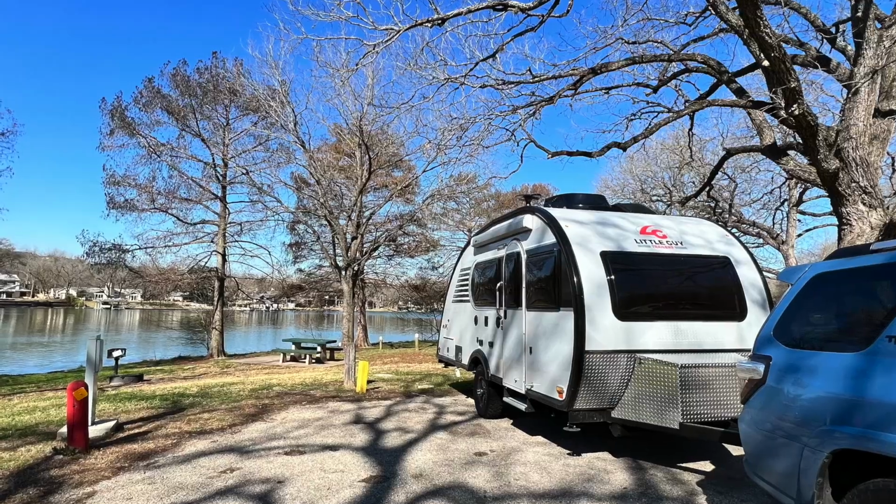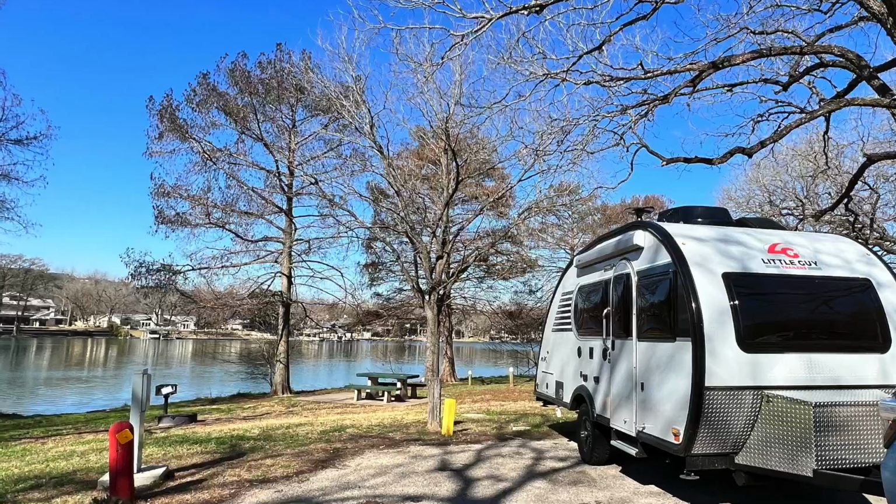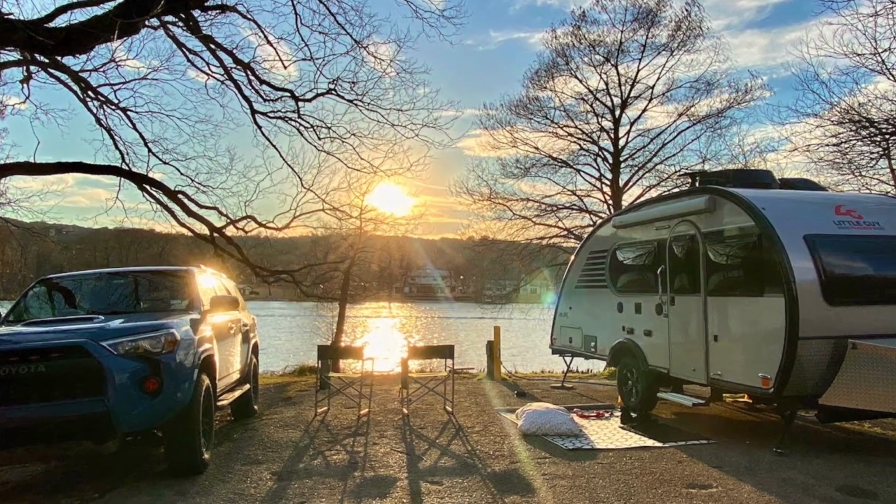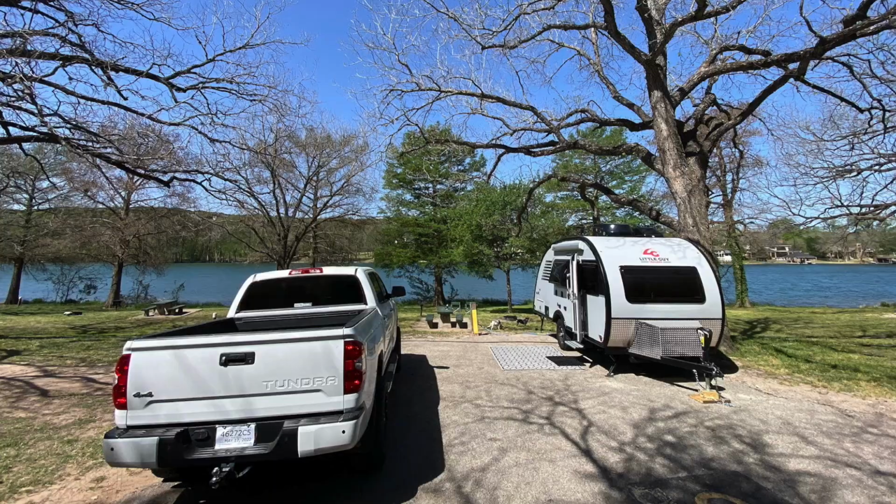The first place we go, we tow it up here, and on that first trip out around a corner, we lost traction, and we lost traction going up the hill. I really feel like the camper is in control, like I'm not in control. We realized we were outmatched. Then we got a Toyota Tundra. And that pulled the Little Guy great.